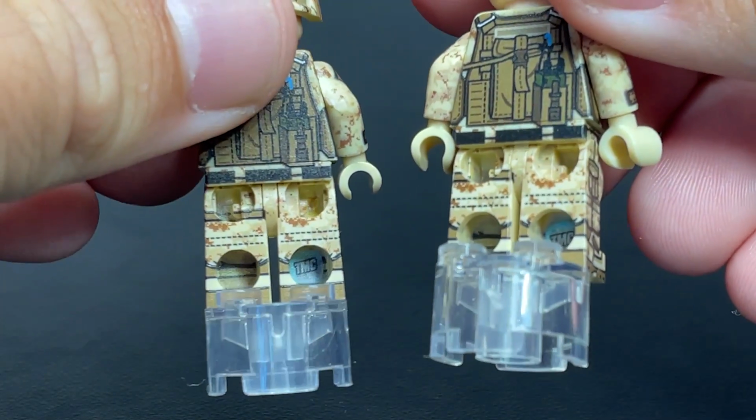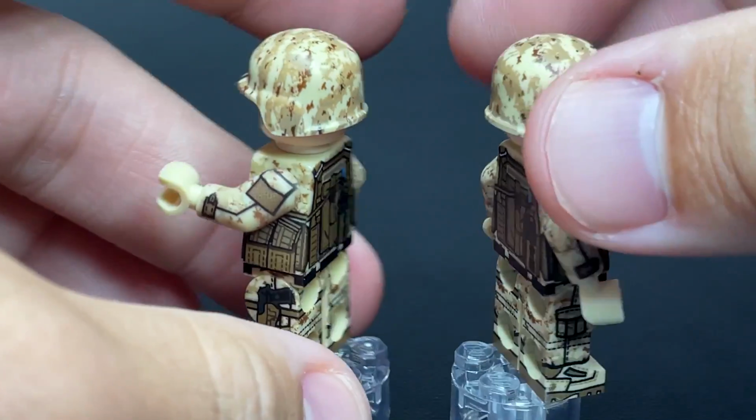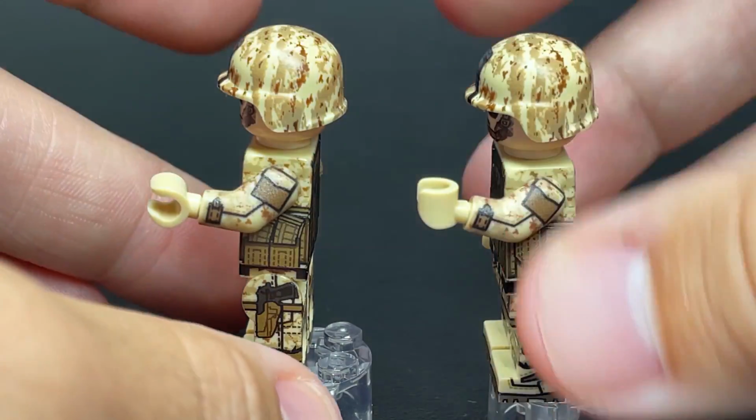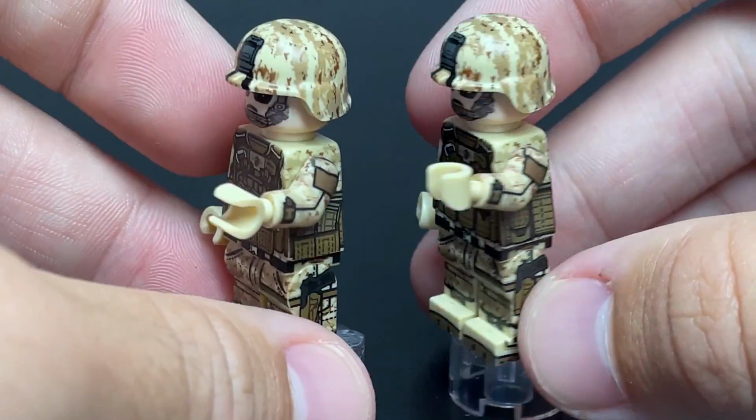Of course, on the bottom, it has the TMC printed logo in the leg. And then on the sides, the Fast Mag version has some additional mags, as you can see. And then if we look at the side of the closed pouch version, he just has some other pockets.